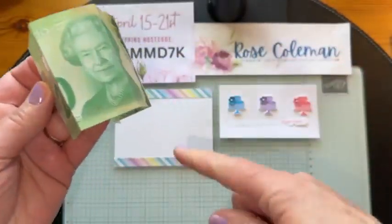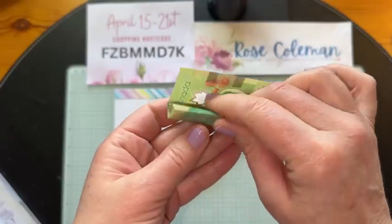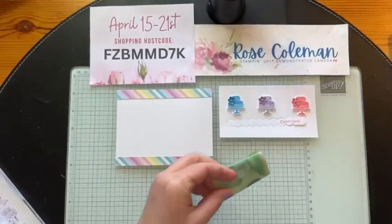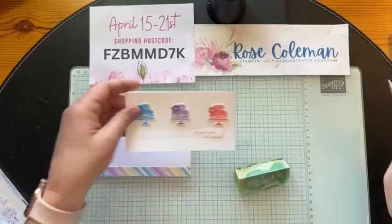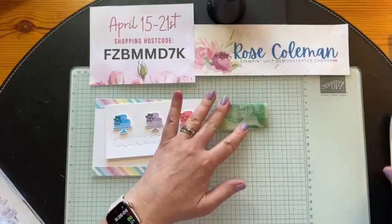You could put a check in there. You could put a lotto ticket in there. We're going to take this $20 and we're going to fold it up like this, okay? And guess what? I was sitting here, I'm like, how do I get this to stay folded? Use your bone folder and put some crease in that cash. Don't put any glue on the cash. You don't want to ruin it. We're just going to put that on there like that.